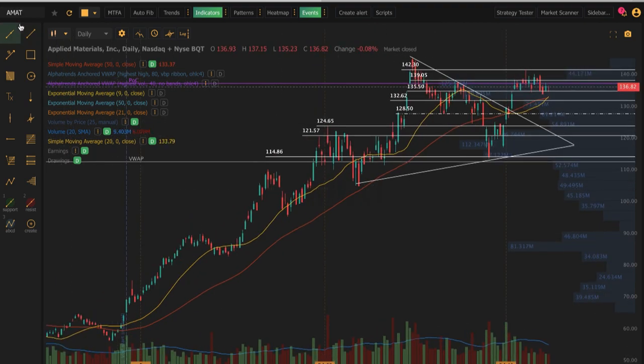So here we have AMAT, also known as Applied Materials. This one is also a semiconductor stock. We have somewhat of a cup and handle right here. We did break out of a pinch point on the macro. I would like to see how this cup and handle does play out. We do have obviously this cup right here, and then this handle right here.